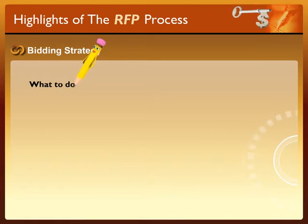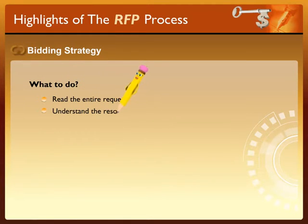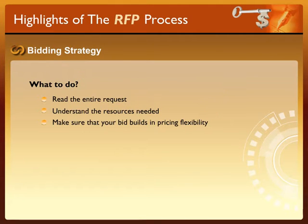How to develop a bid strategy. Here are a few pointers. Probably the most important thing to do is to read and understand the entire request. Make sure that you understand the resources needed to present a bid package. Ensure that you prepare any needed flexibility in your pricing that will support your bidding strategy.